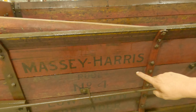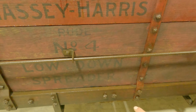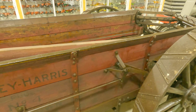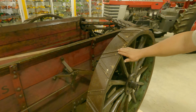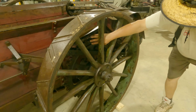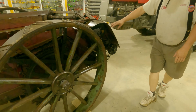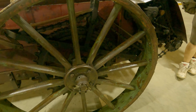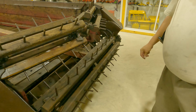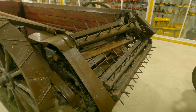This is a Massey-Harris number four low down spreader. It's a low down spreader. How about that? Look at those wheels. Isn't that something? And look at the chain and the gearing setup that turns this. See, that turned it all up and then spread it out the back.